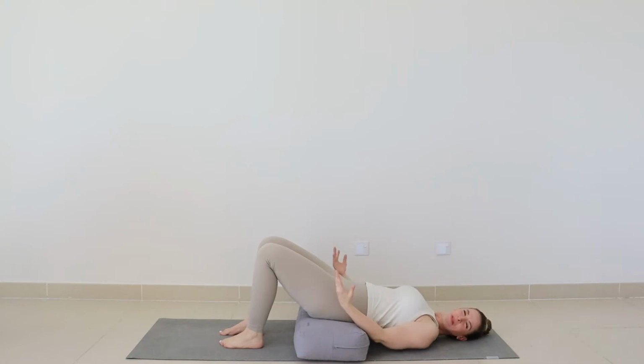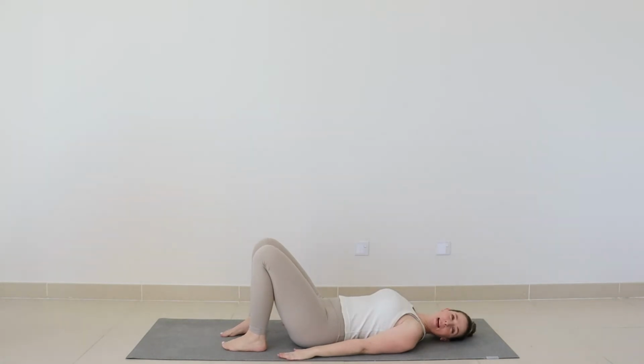Good. Well done. All right, you can remove that bolster and we'll place the hips back onto the floor. And so just laying down flat on the mat now, let's come into our bridging. Your feet are hip distance apart and parallel. Reach your arms long beside you. Now we will start in our neutral spine. Take a breath in, prepare.